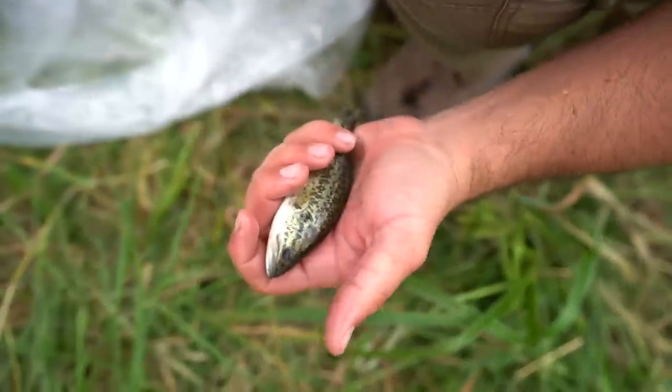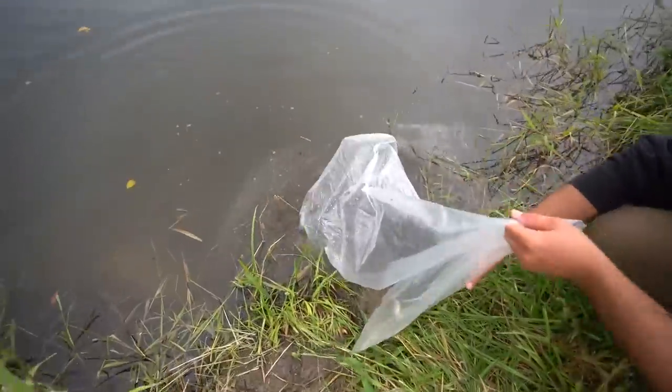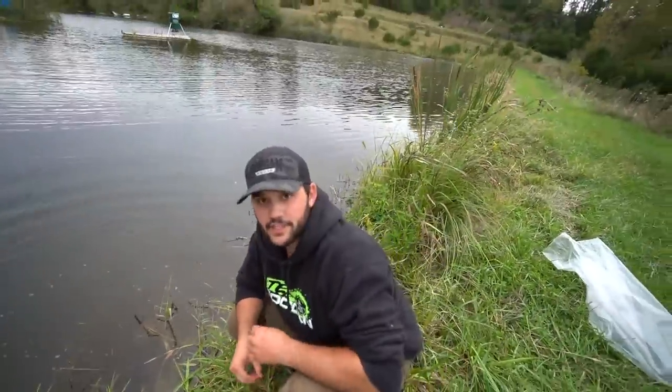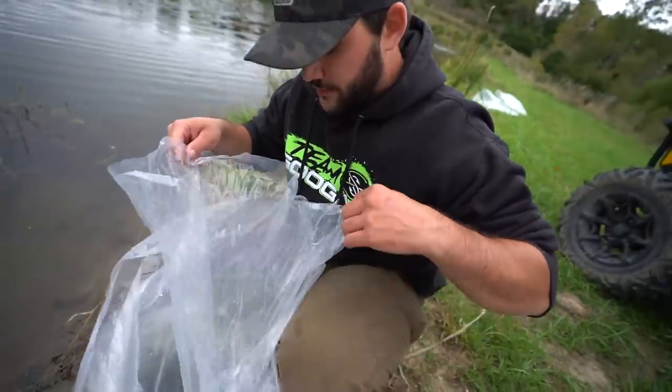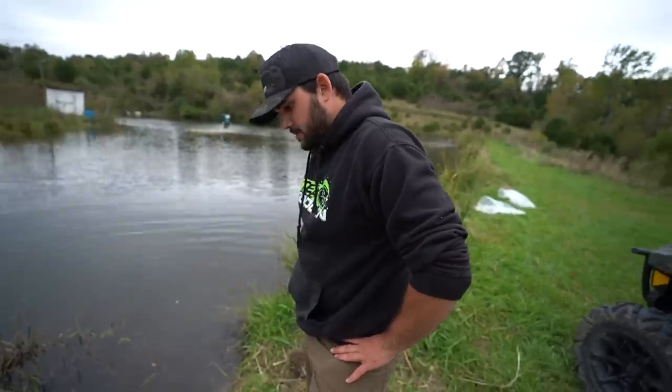Up next, bass. A little largey action right there. All right, there you go. 20 largemouth in the pond. Little guys, the next generation. All right, look at these, they're actual just normal bluegill. I think 30 of them, 50 of them, something like that. Off we go. Some of these are pretty good size. They're just doing their thing.